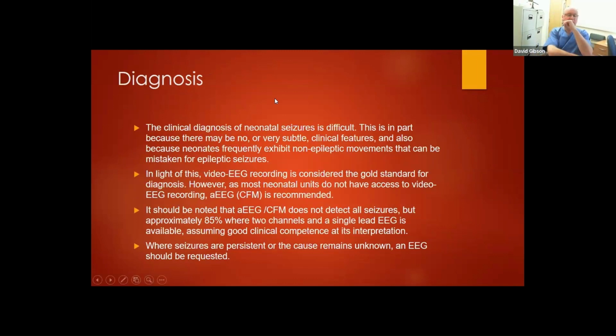Moving on, the diagnosis of seizure activity often can be subtle and it can be difficult. The appearance compared to that of an older child or an adult, where we have the classic tonic-clonic seizure activity in generalized seizure activity, is often not seen, and the abnormal movements can be much more subtle, and much more particular to that of a baby rather than an older child.